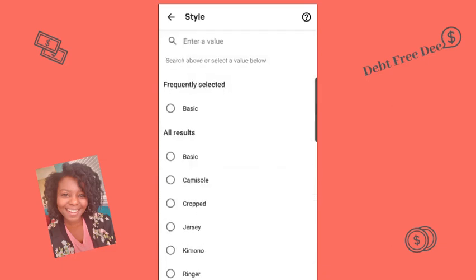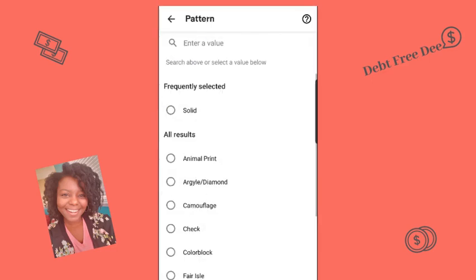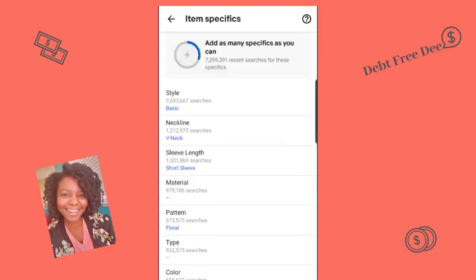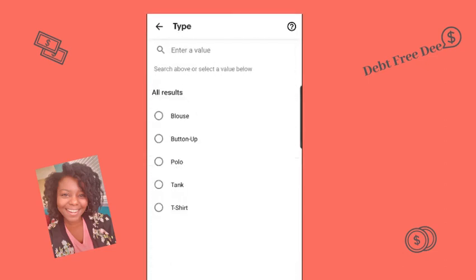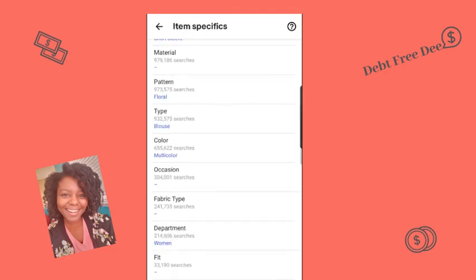Some people may be looking for a rayon shirt, or they may be looking for a multicolored shirt or a V-neck shirt. So having these things filled out will help get your item in as many searches as possible. So again, you'll want to fill out the fabric. You'll want to fill out the country of origin. I mean, just top to bottom, as many things as you know about this item, go ahead and fill those things out.